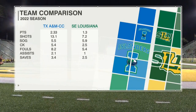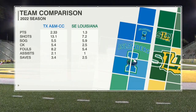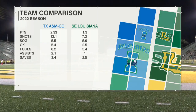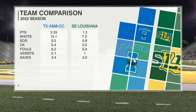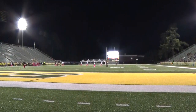I believe so. You take a look at the team comparisons. Corpus Christi with 6 more shots roughly on average, but Southeastern actually seems like they have a bit more quality shots on goal. And you see the fouls. Corpus Christi a physical side, saves as well, and assists. Kind of tell the story of both teams' seasons to this point.